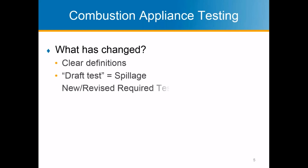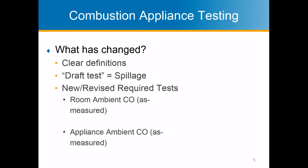Now, for some actual procedural changes, with the update there is an expansion of ambient CO testing. There is now a differentiation between ambient CO in the room versus at the appliance. Likewise, thresholds now align with the natural gas appliance testing gas service representative call requirements, and they better protect customers with lower acceptable levels. Now, here's where you likely have a question like, what is room ambient versus appliance ambient?